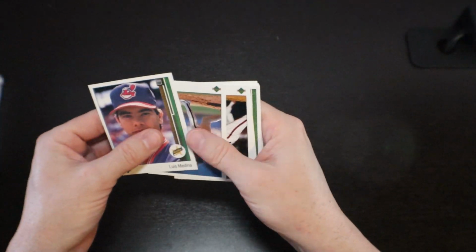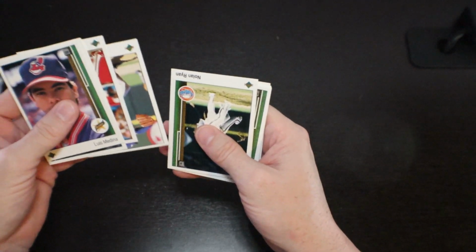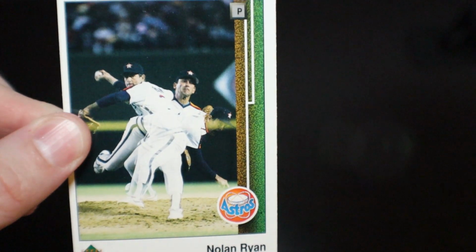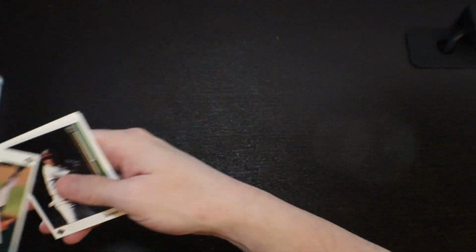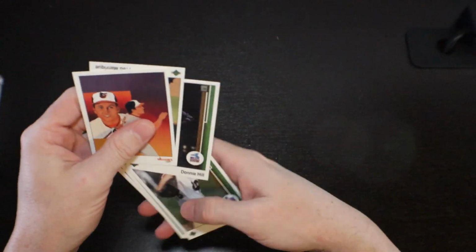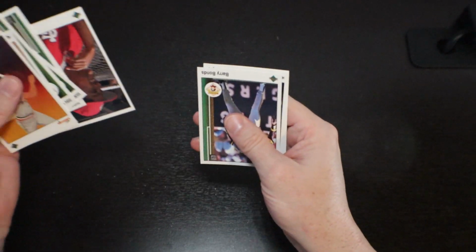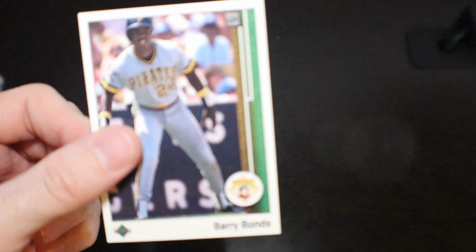Luis Medina, Jim DeShays, Burt Blyleven, Lance Parrish, Oral Hershiser. And there is the Nolan Ryan Tri-Photo. Cal Ripken Team Checklist. Robin Yount. Hoffer. There is a Barry. Mr. Bonds.